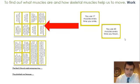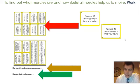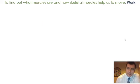And then what I'd like you to do once you've read them is write down which of those facts you find most amazing and why it shocked you. So was it shocking because you thought it was a smooth muscle you were using, or because you thought you'd be using more or fewer muscles, or you'd never thought that you used muscles when you did that action? So have a think about that.